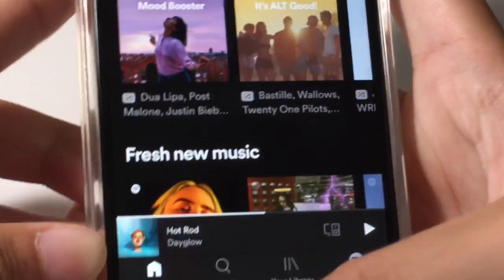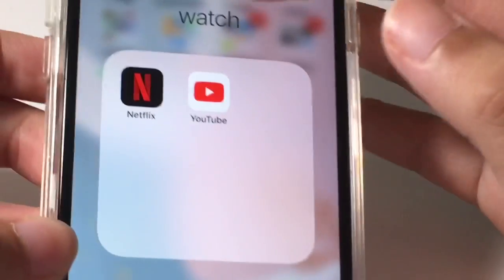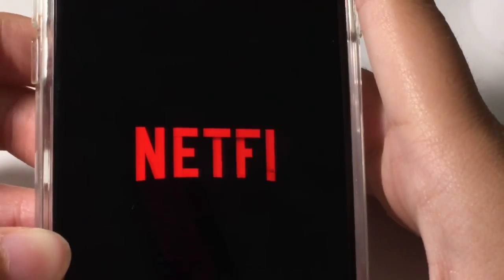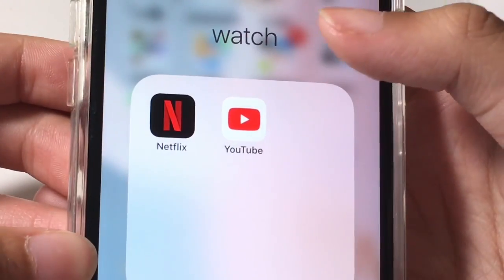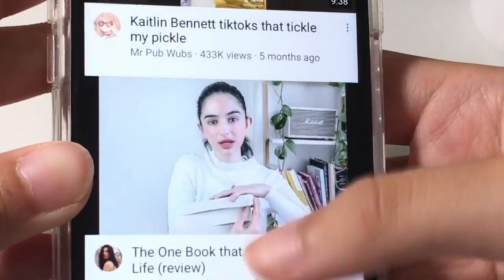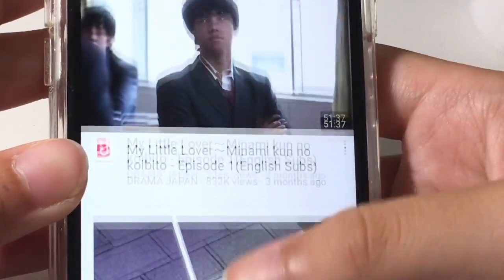And then the last one is voice messages or voice recording. You can just record your voice, and yeah. My last folder is watch. I only have 2 apps. The first one is Netflix, where you can watch tons of shows and movies. And then the next one is YouTube, which I'm sure all you guys know of because that's where I'm posting this video. And yeah, that is the end of my folders.